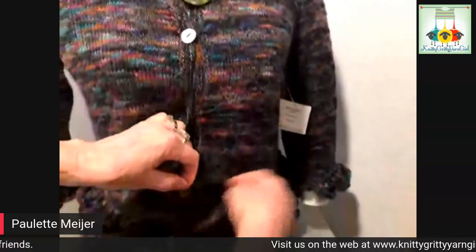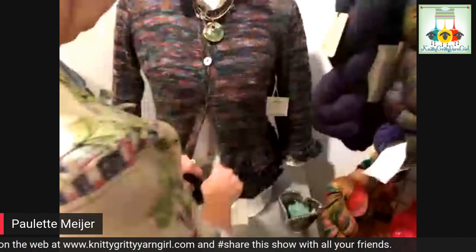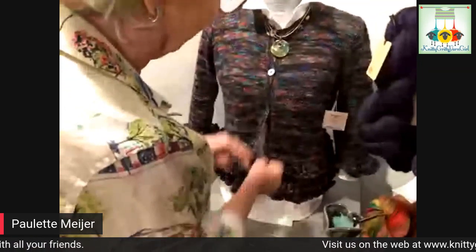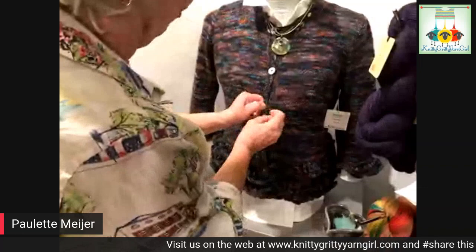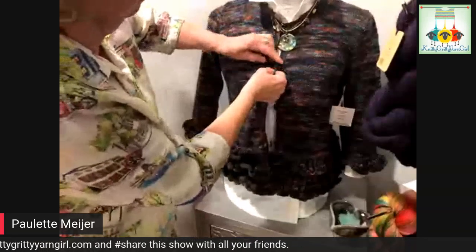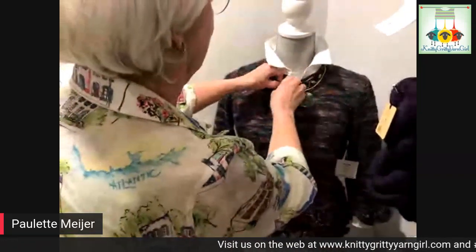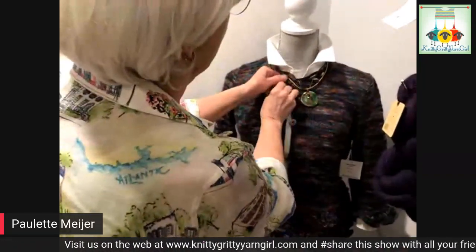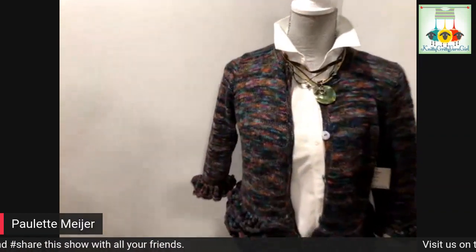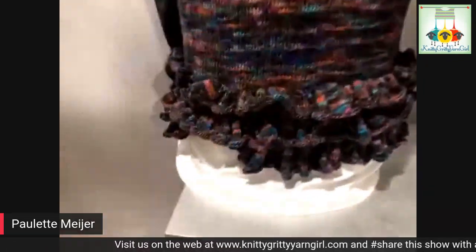So this sweater is the Mila cardigan. And I purposely kept it buttoned because I thought it looked really pretty. I actually thought the ruffles showed up prettier with it buttoned. And just to give you an idea of how it looks once you open it up. Here you go. Really very, very pretty. Love it. Very nice. Turn around, sweetheart. There you go. You can see the back. Very nice.